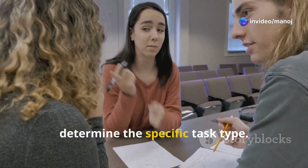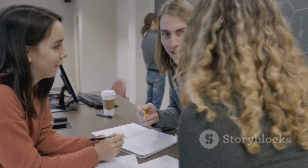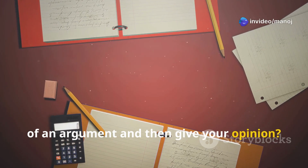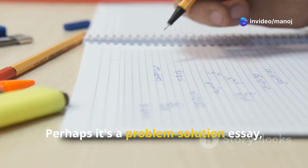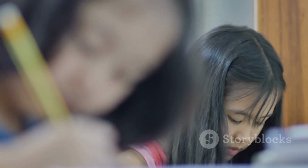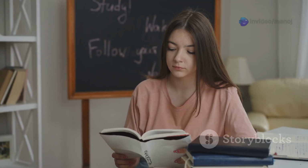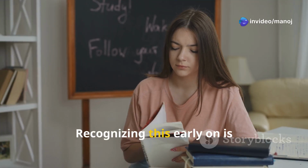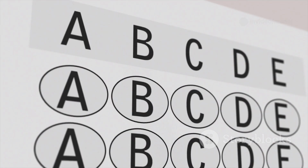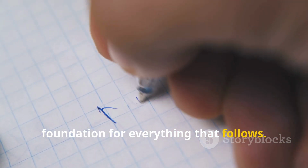Next, determine the specific task type. Is it asking for your opinion? Are you expected to discuss both views of an argument and then give your opinion? Perhaps it's a problem-solution essay or one that requires you to analyze causes and effects. Each task type demands a different structural approach and specific language. Recognizing this early on is fundamental to crafting an appropriate and high-scoring response. Don't rush this. Clarity here sets the foundation for everything that follows.